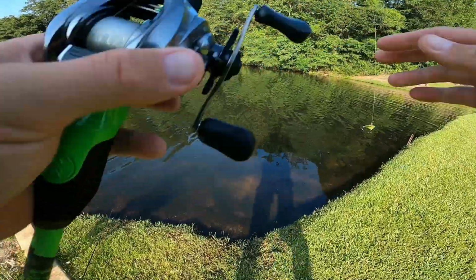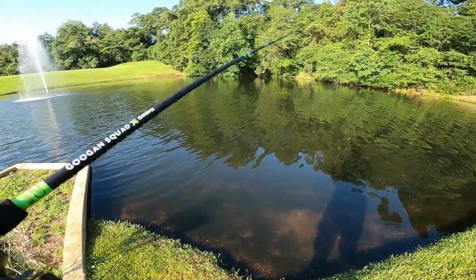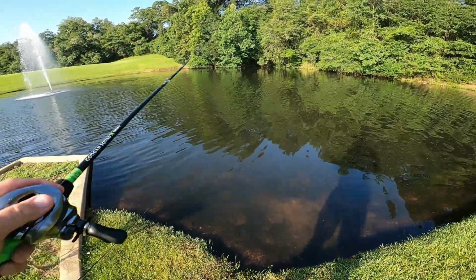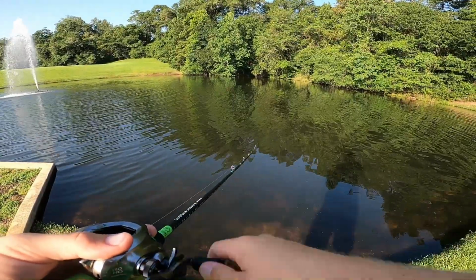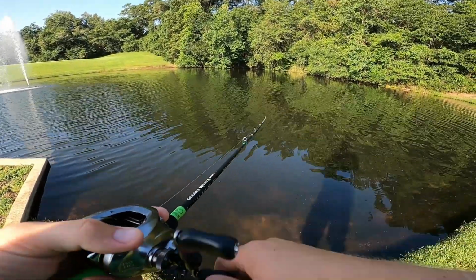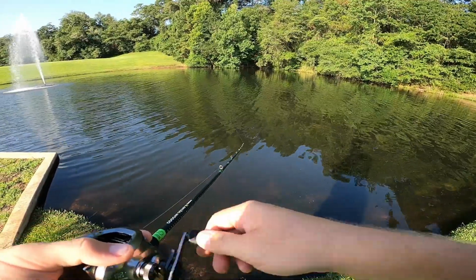As that sun continues to rise, I just feel like we're kind of running out of topwater time here. We're going to have to switch some tactics. This gold crankbait should work a lot better in this dingy water. Nice little flash to it.